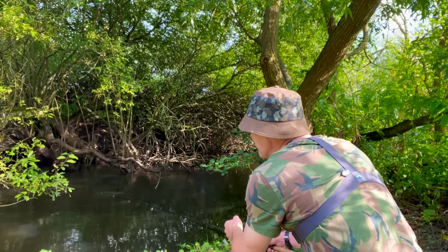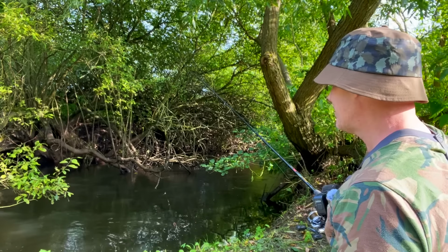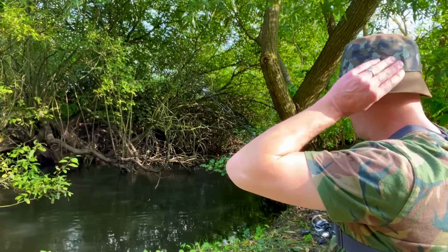Let's check the bait. Oh, have we got one on? We've got one on. Another little fish. Oh, he's off. I think that was a chub. Another little chublet. Oh, I've never been so excited by modest sized fish.